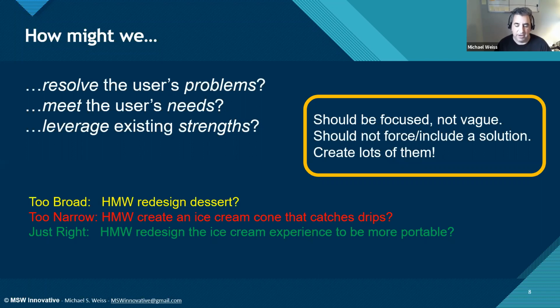Design thinking is very, very iterative. Hopefully that's been explained to you. We go through the phases and we loop around and we go back to them. So we want to create a lot of how might we's here because we're not sure where the perfect solution is going to lie. These are focused on, as I say, removing pain, resolving their problems, helping them achieve their goals, or leveraging existing strengths. We might do that as well. How might we take this thing we know works and have it do even more?